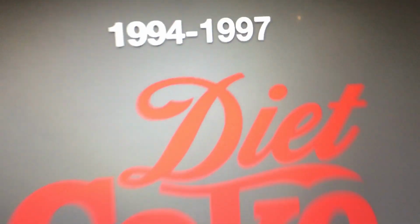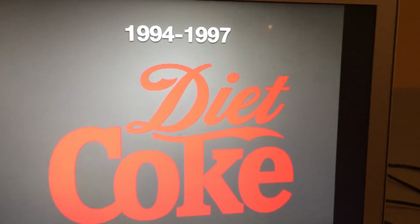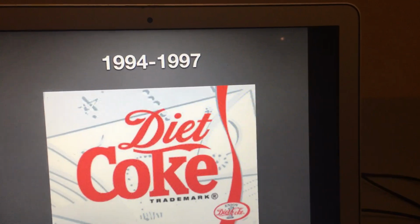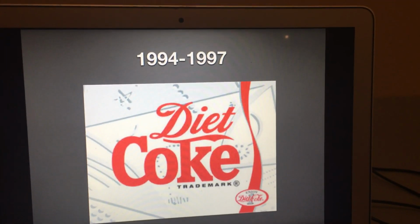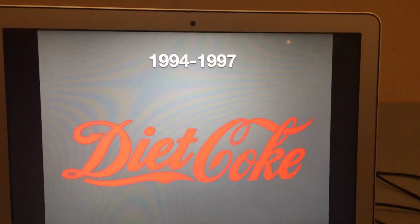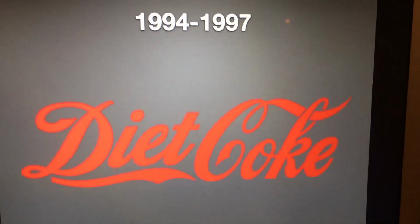1994 to 1997, we have the word Diet in red signature and the word Coke in red text, but it's in a different font. It's not in signature. And this is another version of this, and this is an alternative version of this. And this is the horizontal version, I think.